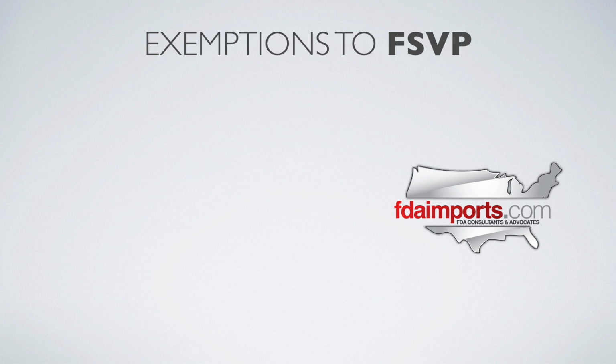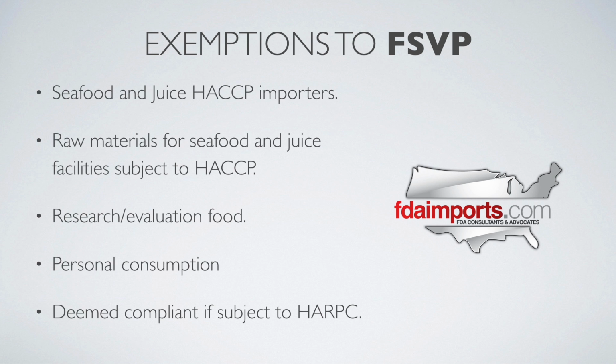They are, for instance, facilities and imported food that is subject to and in compliance with seafood and juice HACCP requirements. Raw materials to be used for seafood and juice facilities that are themselves subject to HACCP. That is, the raw material going into a facility that's subject to juice HACCP and seafood HACCP. Food that's intended for research and evaluation. Food intended for personal consumption, which is an interesting exemption.